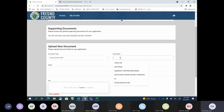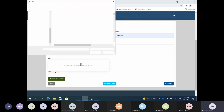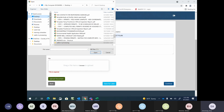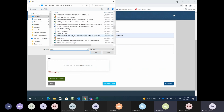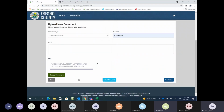And in your description, you can put whatever it is. So if it's my plot plan, I'm just going to put plot plan. You can either drag a file here that you have on your computer, or you can browse your computer for that file. Either way will work. So I'm just going to browse, and I'm going to look for one of my documents. I'm just going to say this was my plot plan. Once it's there, you'll see that the file is there, and then you hit upload. If you put it there and you don't hit upload, it will not actually go onto your record.